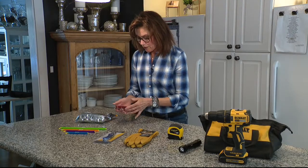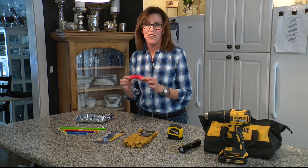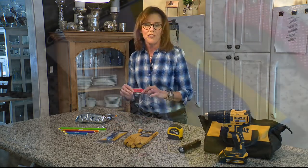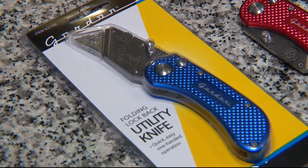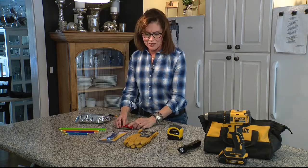in my pocket. If I'm working on a project and I just toss it in my pocket, I know I'm not gonna get cut up. But one of my favorite things about this is that they come in bright colors. So you can always find it in your toolbox, in your kitchen drawer, in your shop drawer, or whatever. $5.99 for one of my favorite things that I discovered this year.